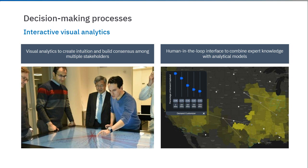Well, here you see one example where we have this visual interface and we actually allow the decision makers to play around with different demand functions and to basically adjust what that demand curve would look like. So what would be the demand captured according to how far I am from the facility. And that's very useful, especially when we are facing uncertain parameters, such as a company entering a new market, for example.